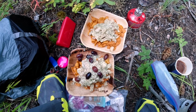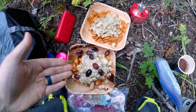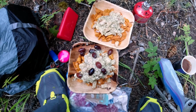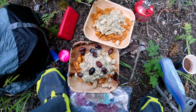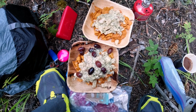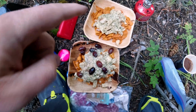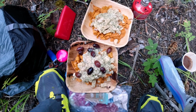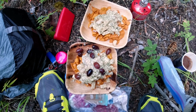All right, so here it is, chicken carbonara. This version with olives. Jen doesn't want olives. There you go. There's a whole ounce of string cheese in there as well, along with half of each chicken carbonara mix, the chili cheese Fritos, and the olives. So yummy. We're gonna dig in.